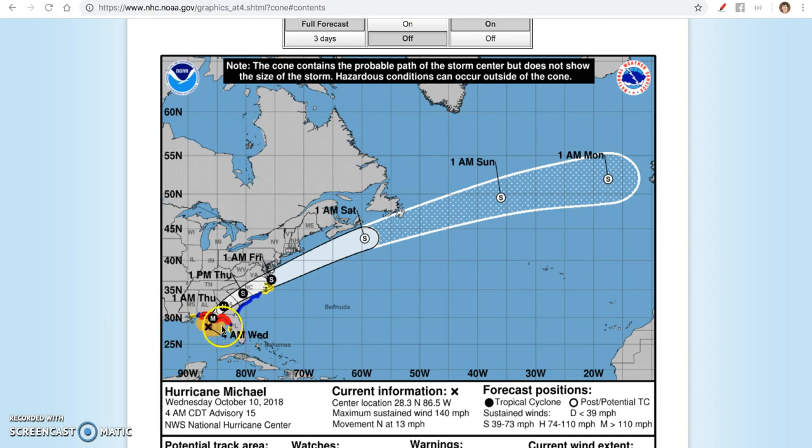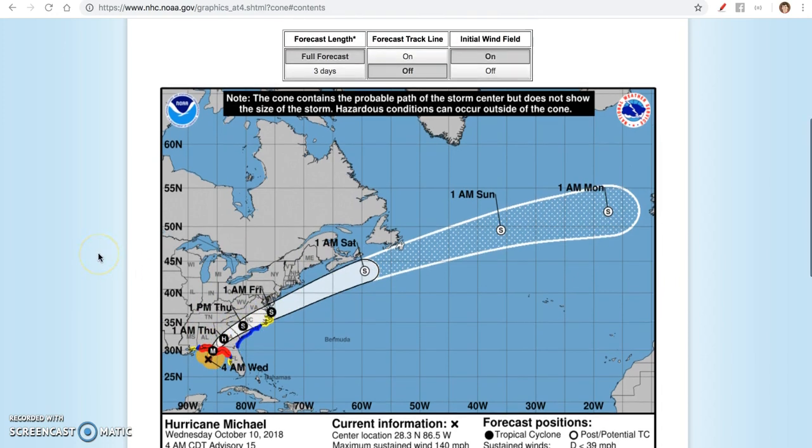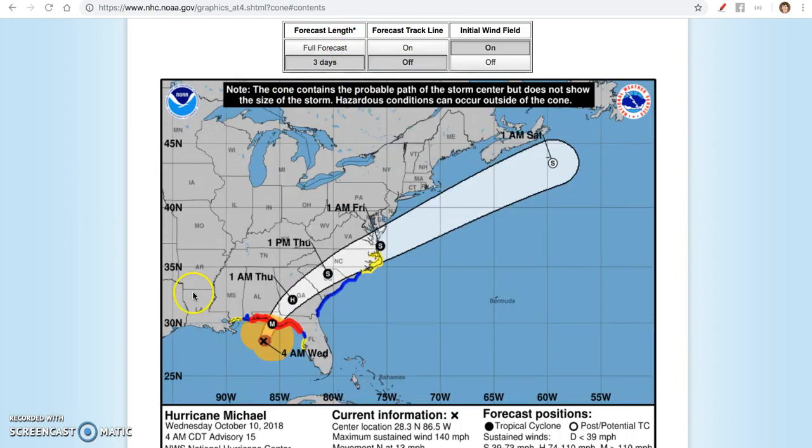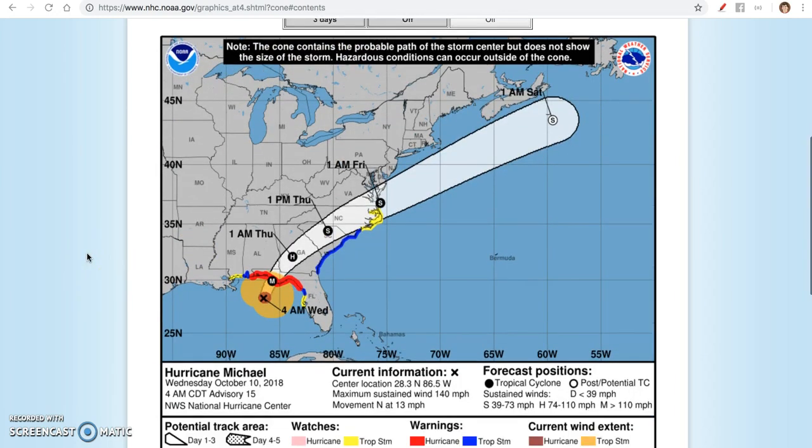And if you look at the 5-day track, it actually sends it all the way up here into the northern Atlantic, so it's very distorted. It really speeds up after it makes landfall, which is good news for the rainfall, but not good news for anyone in Florida who still has to deal with this making landfall within the next 12 hours. So I'm actually going to shave off the track here and only go to 3 days so we can get a better look at what's going on closer to home.